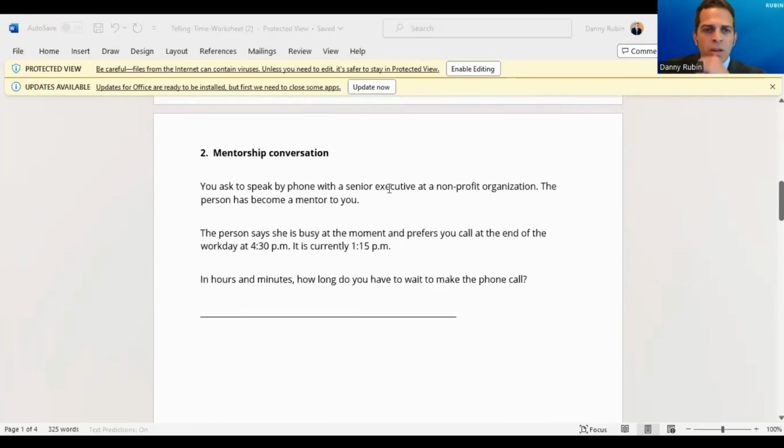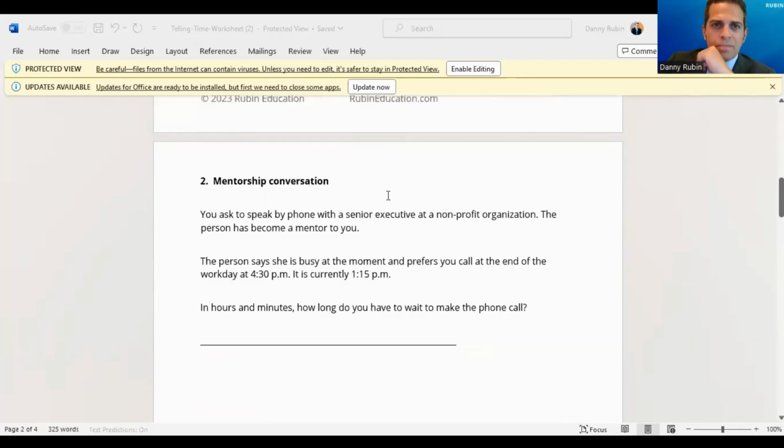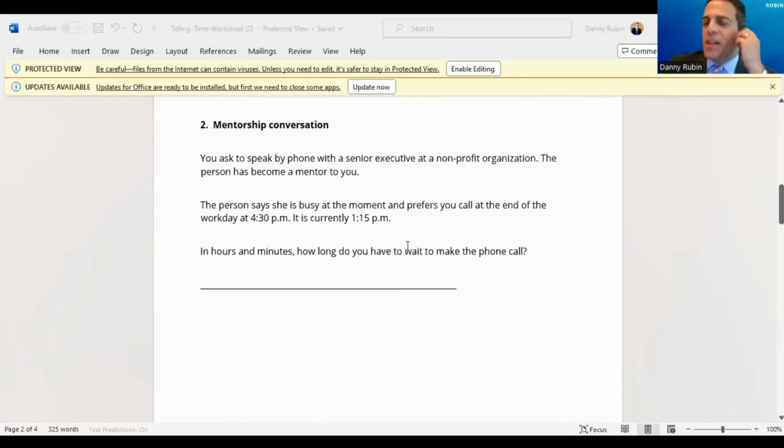Let's do another one. We have a few here. Where'd the clock go? Need to bring that back. The clock got moved. You asked to speak by phone with a senior executive at a nonprofit organization. The person has become a mentor to you. The person says she is busy at the moment and prefers you call at the end of the workday at 4:30 p.m. It's currently 1:15. This one was just putting an answer in the line. In hours and minutes, how long do you have to wait to make that call? So like making them think about time, how long something takes.